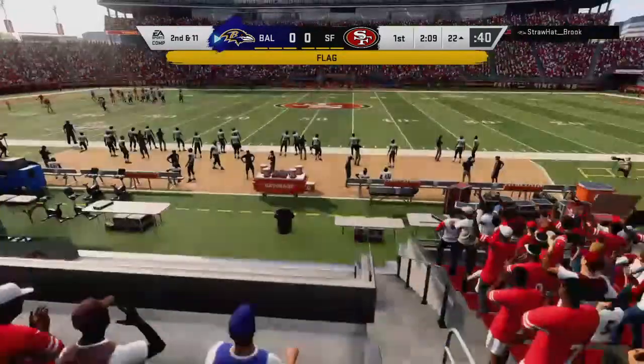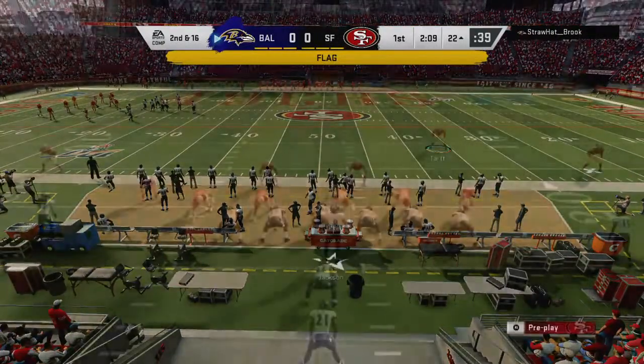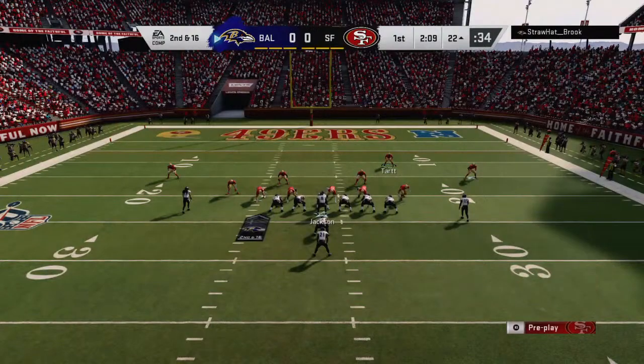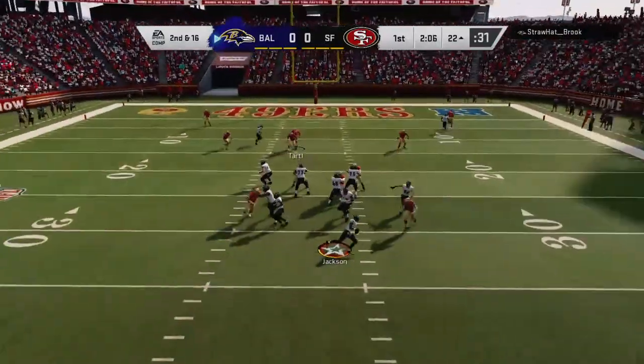Now some movement before the snap. And we'll hear from our referee for the first time this afternoon. It's a loss of 5 there, bringing up second. And that false start penalty certainly not helping their cause here. 2nd down and long. Here's Jackson to throw.